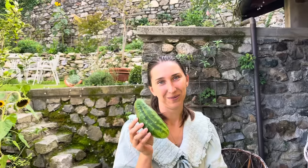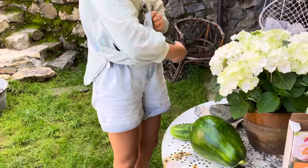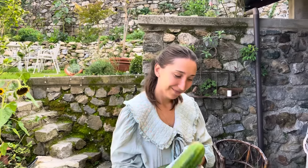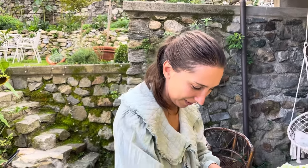Then look at the size of this cucumber. Perfect. This is embarrassing. No, honestly, look at that. Quite familiar size. That joke. Well, these are okay. Well, this one is gigantic.